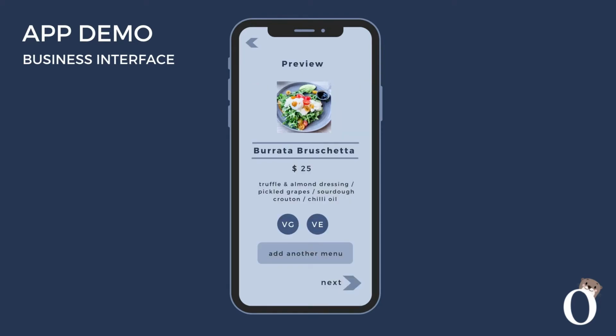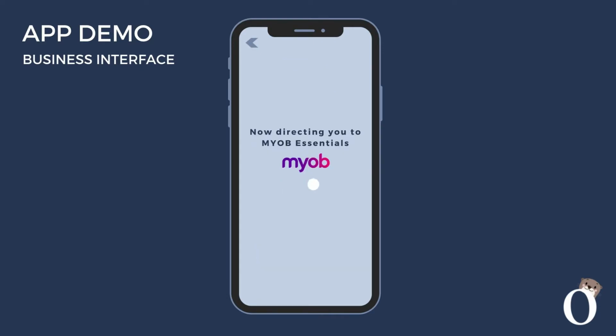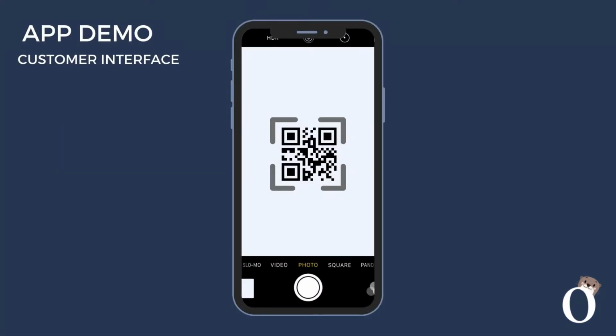If the user is happy with the preview, they can continue to add more menus or press next to continue. Finally, they'll be directed to connect with their existing MYOB account for our system to couple with their online point of sale system. And then we're good to go. Now let's have a look at how easy it is for a restaurant customer to order.